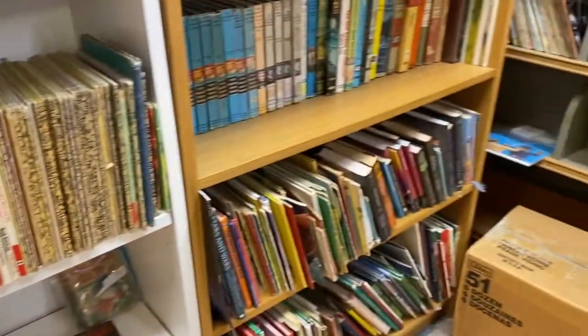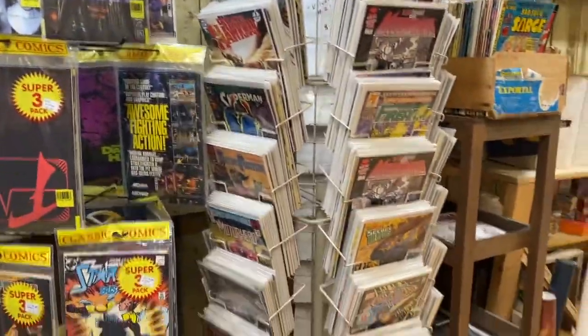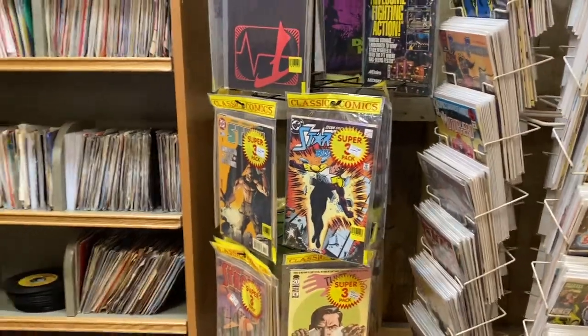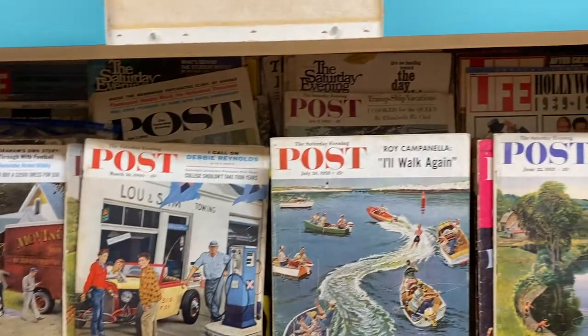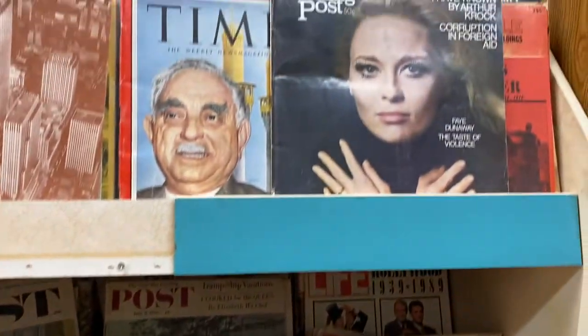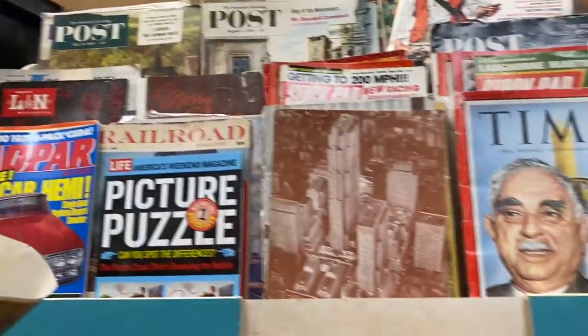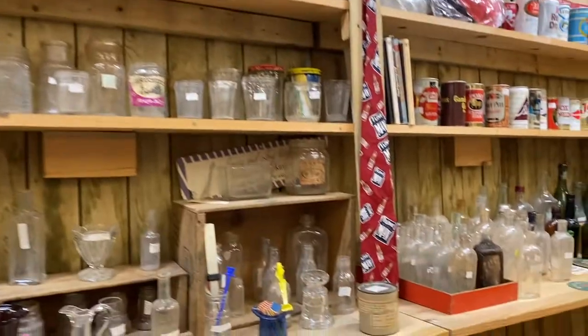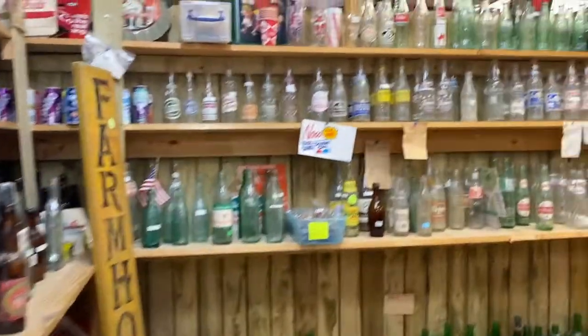So now I'm at one booth that had lots of books that I made sure to look through. They have lots of old things, but generally older than things I typically keep, like lots of old Life and Post magazines. They also have a whole bunch of bottles and cans, if that is something you are interested in.